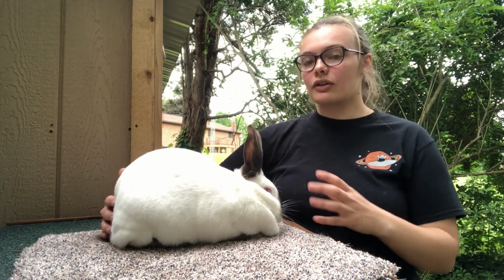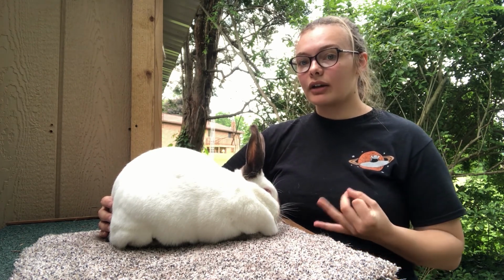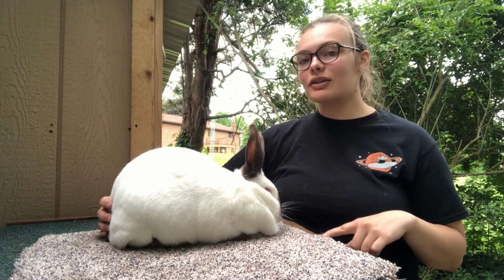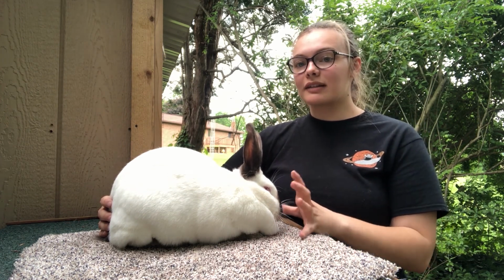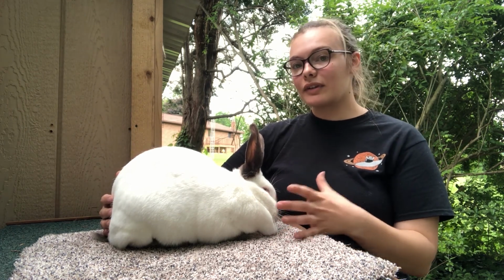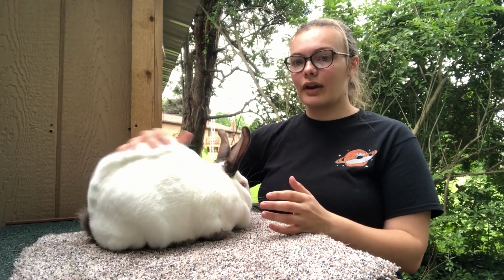And actually, the 6 different classes that a 6-class rabbit can be shown in are junior buck, junior doe, intermediate buck, intermediate doe, and senior buck and senior doe. And so as they age up in each division, they will be showing against rabbits that are of the same age as them. So the 4 and 6 class difference is just because they're bigger, they take a little bit longer to develop. So they're just a very soft and large rabbit.